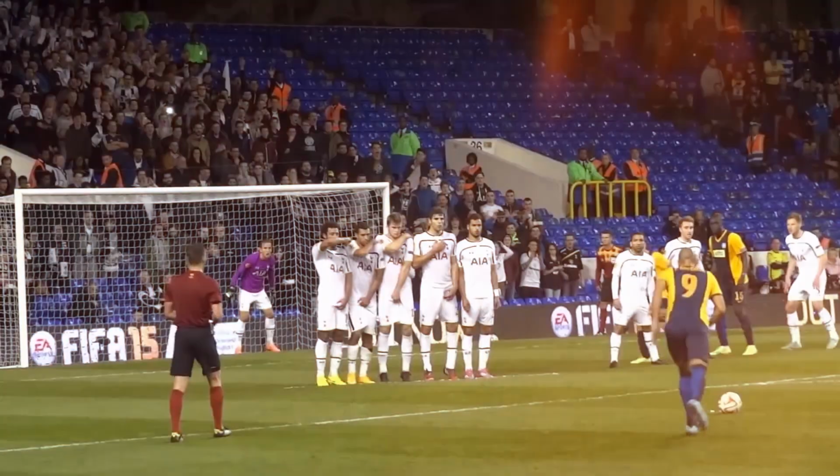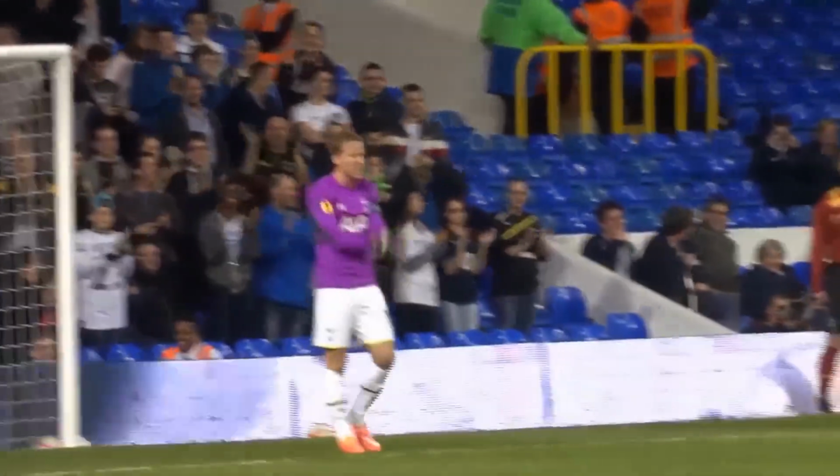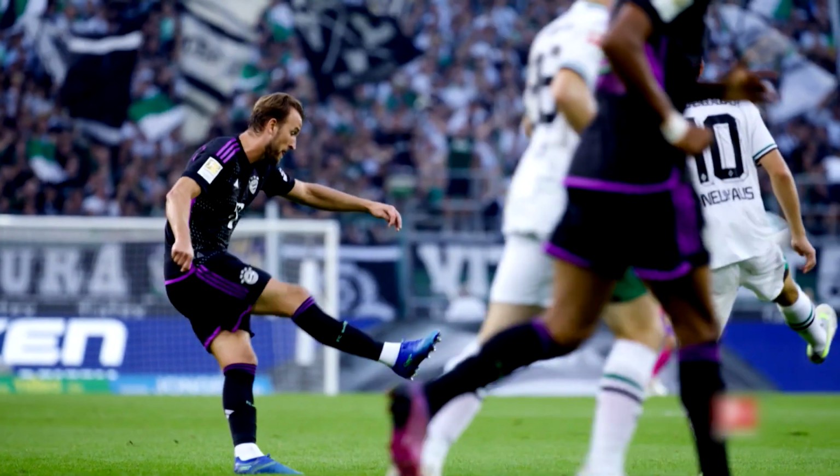He did a terrible job and let in a silly goal. He tried to catch a weak shot, but he dropped it into his own net. He looked very embarrassed and awkward. He is much better at scoring goals than stopping them.